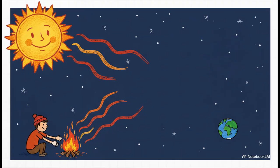And finally, we have radiation. Now, this one's the real standout because it doesn't need any stuff to travel through. It moves as electromagnetic waves, just like light. This is how the sun's warmth travels millions of miles through the empty vacuum of space to reach us. It's also the heat you feel radiating from a bonfire, even when you're not touching it. It's pure energy on the move.